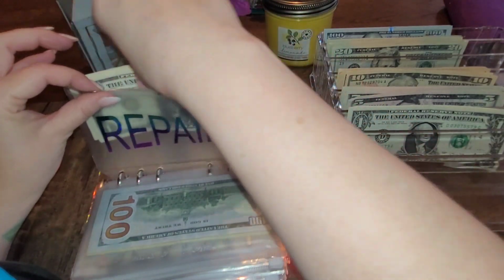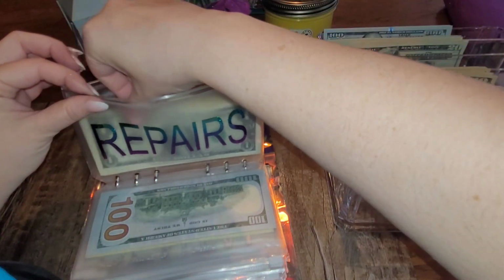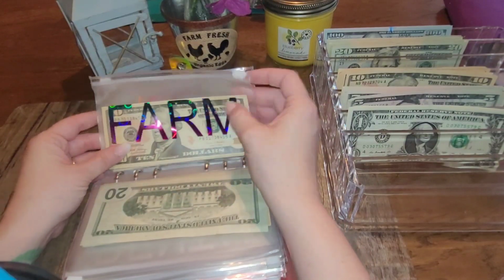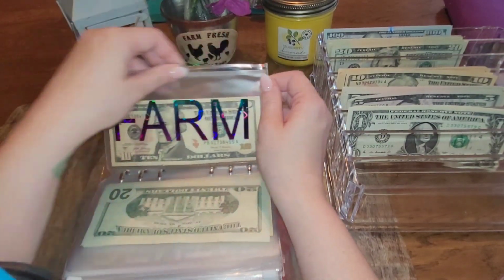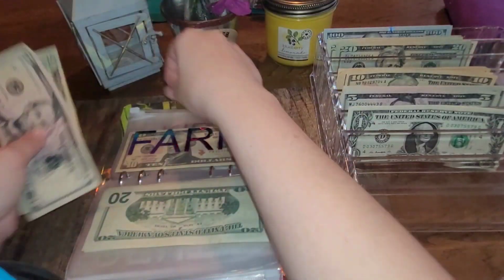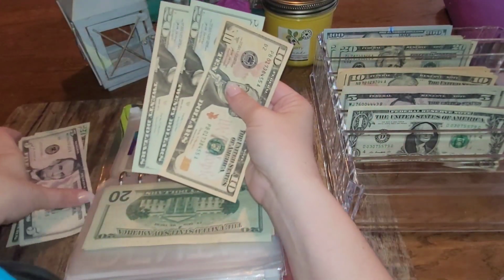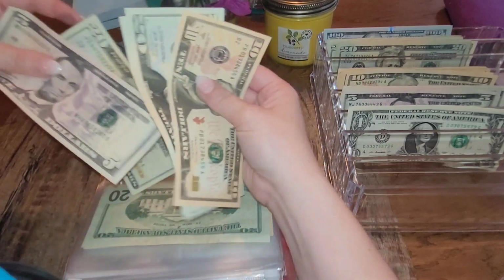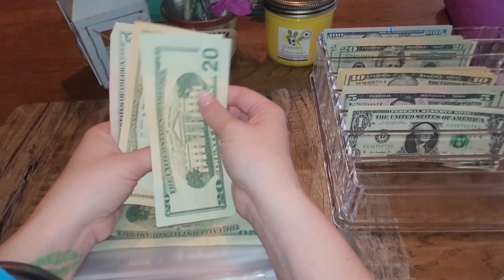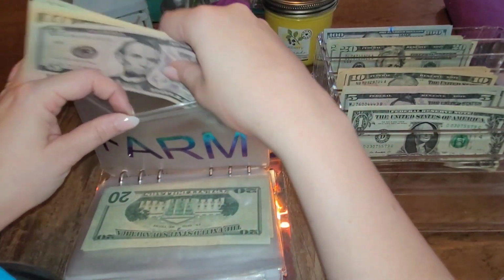And get that one in this binder. Oh, never mind. It's good. I have two more. So, farm is getting $25. And it's got 50. So now it's got 20, 40, 60, 70, 75 in farm, which I did use money out of here.